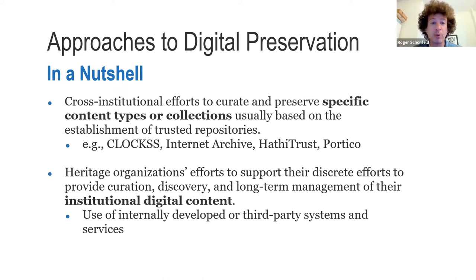There's a second type of digital preservation work that is really, really important, that the institutions that typically hold print or tangible versions of materials have been looking for how to support their efforts to curate, to make discoverable, to provide long-term management and preservation of their own institutional digital content. And these organizations, sometimes they use internally developed digital curation and preservation systems. And in other cases, they're using third-party systems and services. Those are the focus of our project that we're reporting on today.